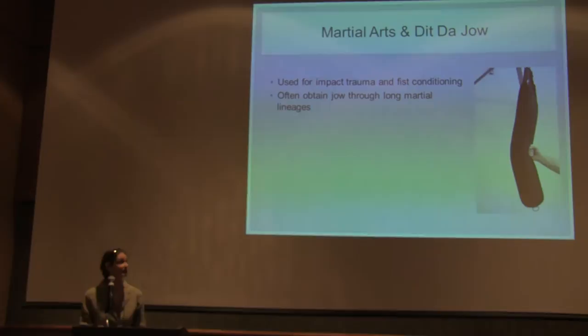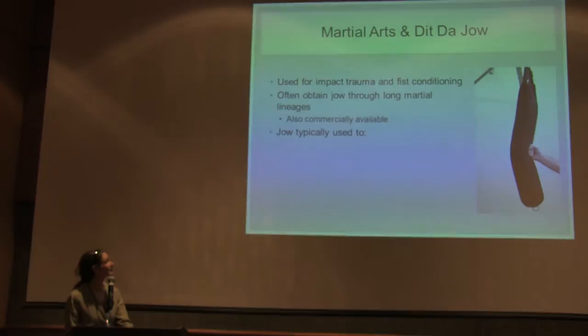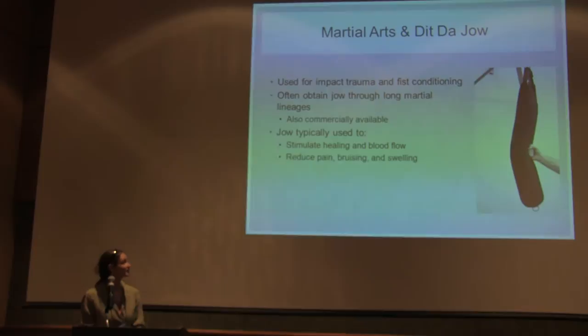Now, of course, nowadays you can actually buy Dit Da Jow online. So if you go to Google and you type in Dit Da Jow, you can find all kinds of formulations promising to do all of these wondrous things for your fists and your health as a martial artist. Now, martial artists typically use Dit Da Jow to stimulate healing and blood flow, of course, to reduce pain, bruising, and swelling, and also to strengthen soft tissue and bones, which relates to fist conditioning.